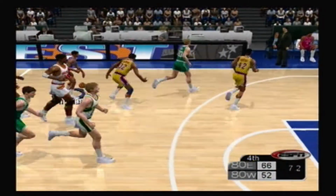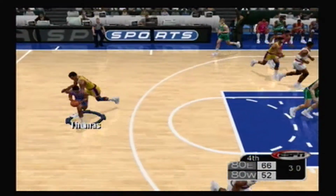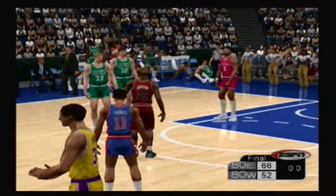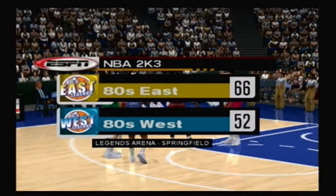Good rebounding is so important to a team, and this guy is great. Oh, tell me about it, Rod. It comes down to limiting your opponent's shot opportunities as well as creating them for your own team. Thomas gets it right back after the block. And that'll do it. Your final score for tonight's game, 66-52.